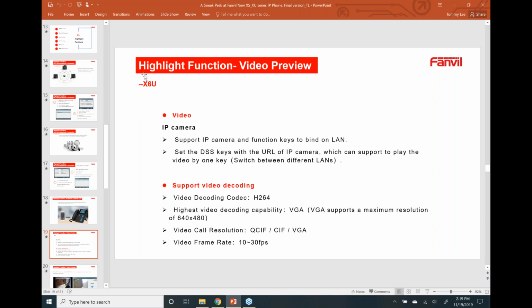Now let's jump into the 6U. What the 6U capability is doing is adding a single video decoding codec. We include the H.264 codec in the X6U. We also include it in the X7 as well as the X7C. We're not going to concentrate on those models as they've already been released, but those are our touchscreen, much larger screen phones that have a video codec inside. What that gives you is the ability to load high resolution video at between 10 and 30 frames per second, so that you can actually see who's at the door.